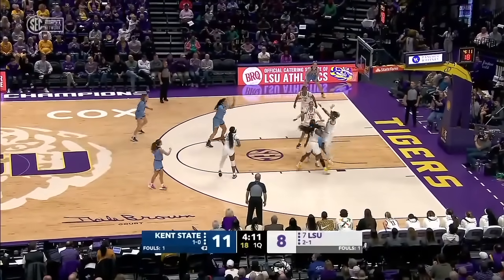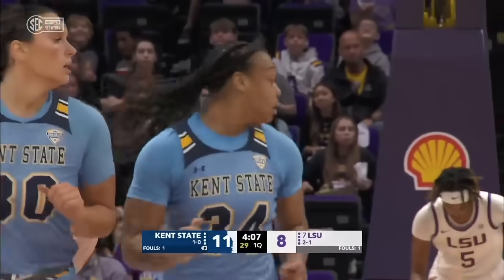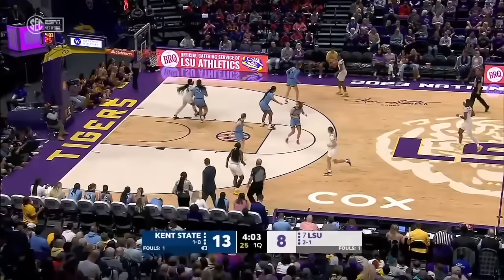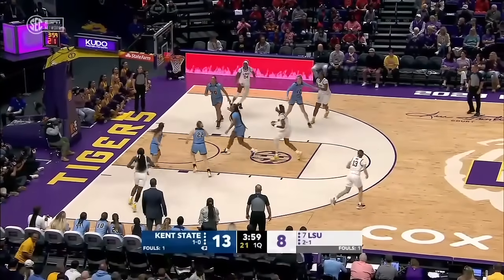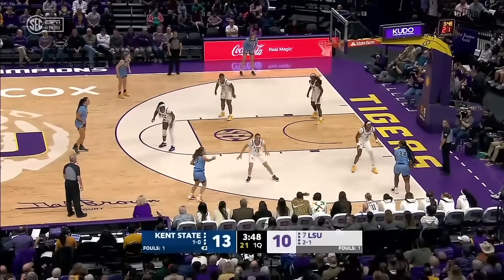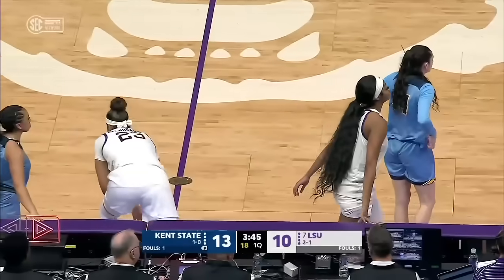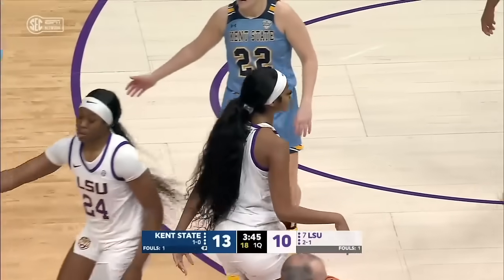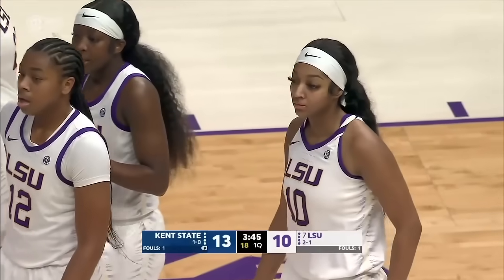Batch works it down on the right baseline. Fadeaway jumper is good. Nicely done in traffic by Janae Tyler. Had 9 points and 3 rebounds against the Ragin' Cajuns. This time Samaya Smith tried to swat at it. She was able to get the shot up and in, but Morrow comes right back down and hits one on the baseline for LSU. And she'll be joined by Angel Reese as well. And a couple of substitutions for Kent State's Golden Flashes. Shoemate and Dunn, after a brief rest, will come back into the contest.